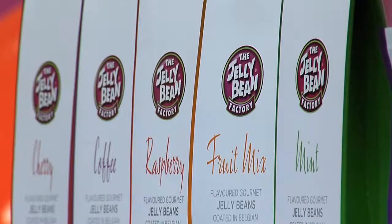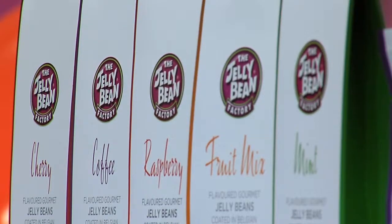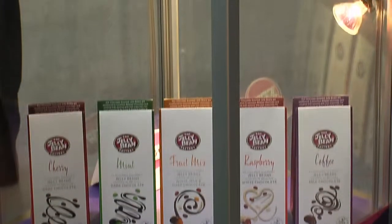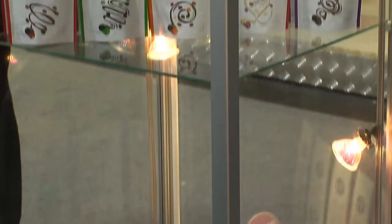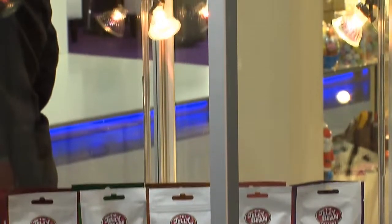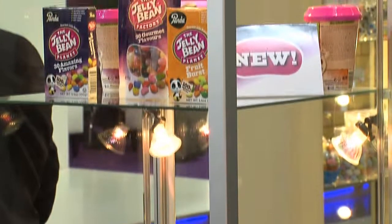How we came up with the flavors was, we chose the flavor range, so we've got a nice fruit flavor range, and then we have some very, very different flavors like the coffee, the mint, and the, what's the last one, the cherry. Cherry. Yeah, right, really, really strong flavors. But what we've done is we've infused the flavor right through the chocolate and through the center of the bean as well. So it's the same concept as the gourmet bean, with the flavor 100% right through.